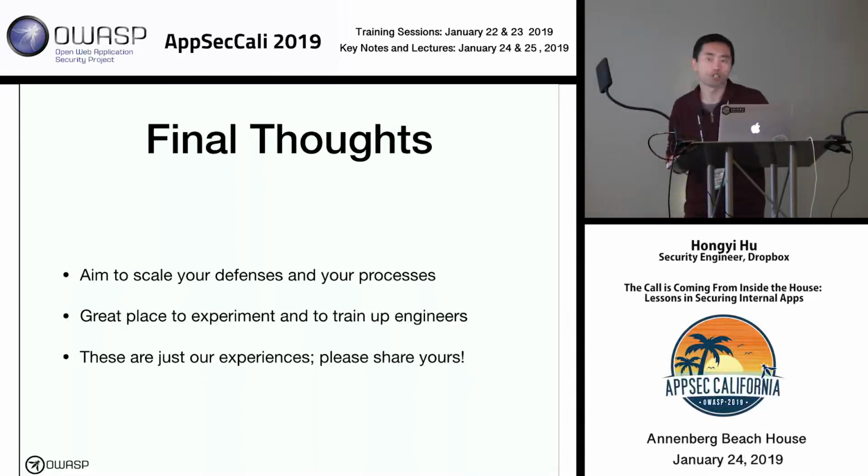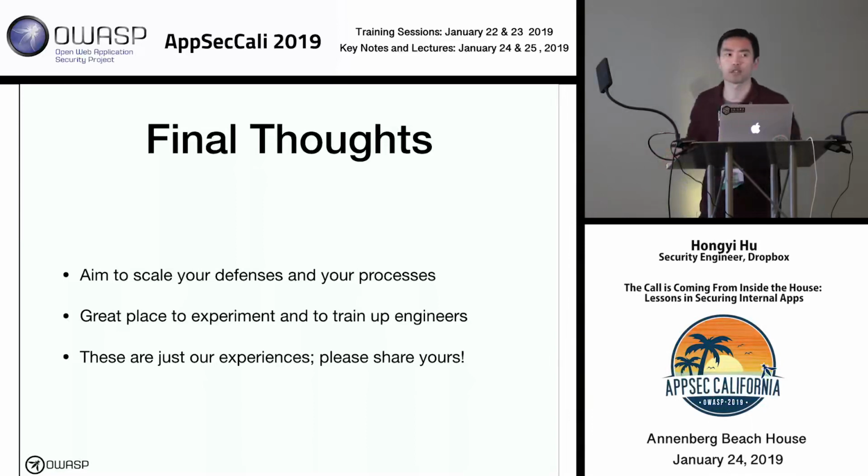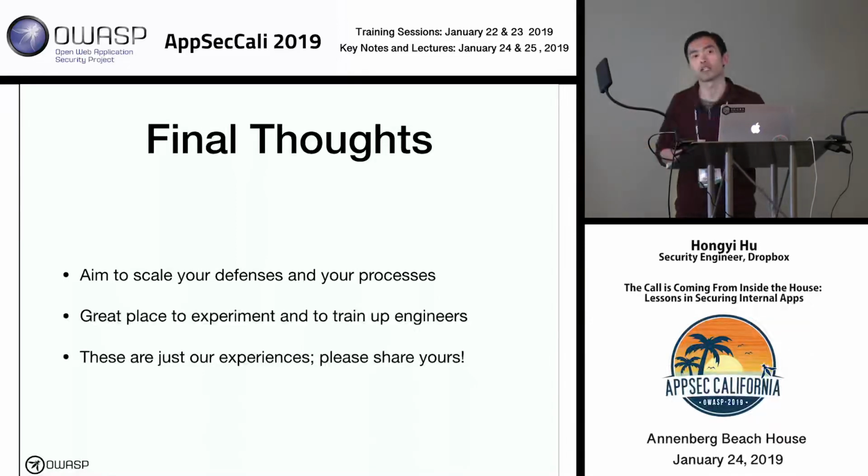So for example, if you're not sure about CSP, you're not sure about same-site cookies, well, you can roll that out internally first, right? The risk is a lot lower, the stakes for failure is a lot lower, and it's okay. But you're going to learn a lot, and then you'll learn whether or not it makes sense for you to roll it out externally, and you'll have a lot more confidence. Also with new engineers, if you haven't invested in internal application security before, it means that there are opportunities to build things from scratch, and I think that's a great way to learn.